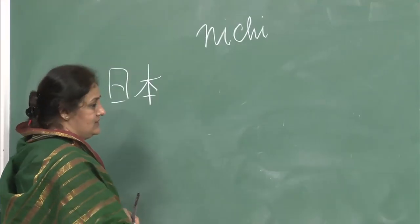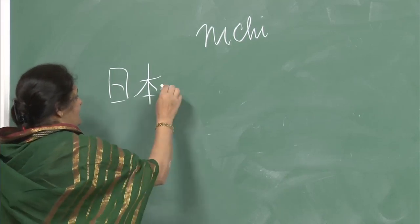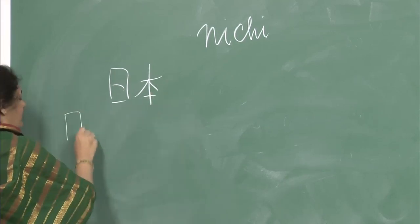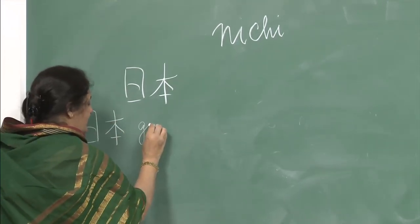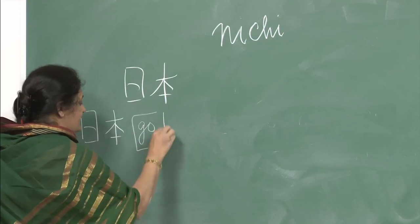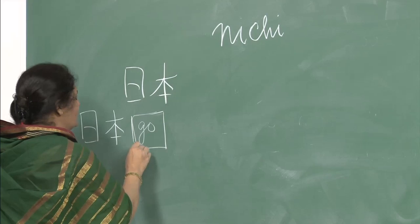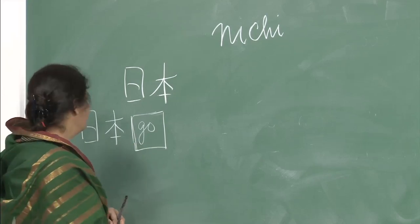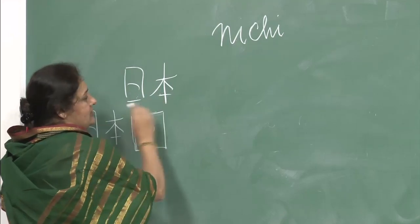We have done this in one of the previous lessons. And also we are doing this language Nihongo. Nihon and go. I am not making the kanji over here for go. It's a little difficult for you, so you will be a little too boggled. We will not do go at the moment. We will do go later. Nihon. So, this character nichi.